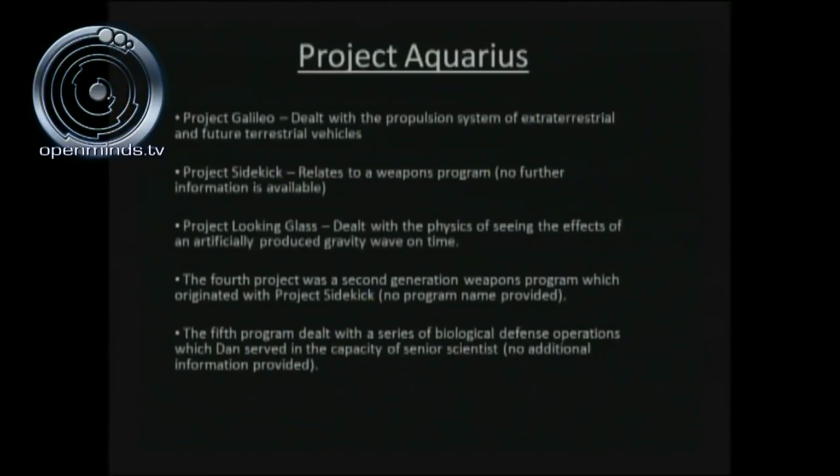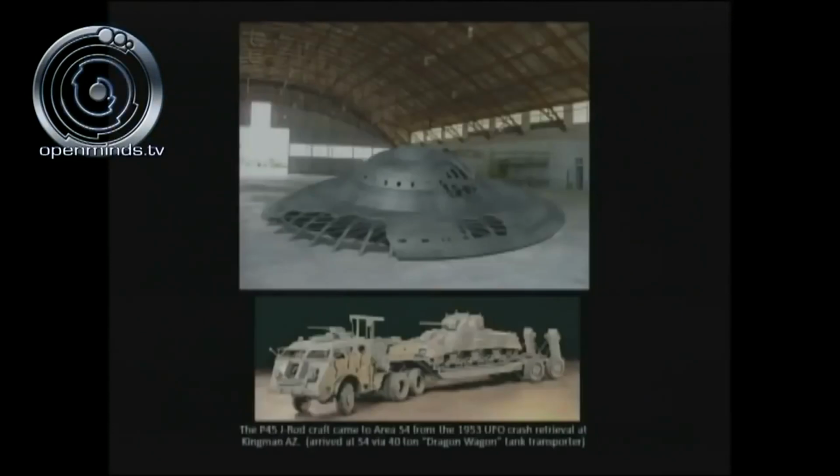The second one under Project Aquarius was Project Sidekick. It relates to a weapons program. No further information is available from Dan Burish on that program. Project Looking Glass dealt with the physics of seeing the effects of an artificially produced gravity wave on time. The fourth project was a second-generation weapons program which originated with Project Sidekick, no program name provided. The fifth program dealt with a series of biological defense operations in which Dan served in the capacity of senior scientist. So those are the programs that fell under Project Aquarius.